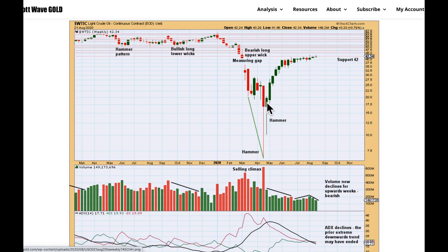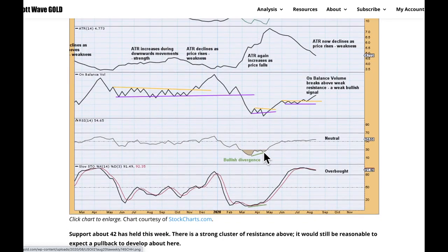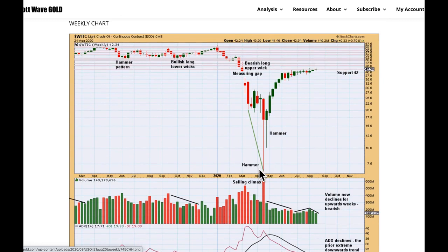If this is a new trend, and it certainly looks like it is, we've got a couple of really, really strong hammer candlestick patterns down here. The downward trend reached really extreme levels. There was bullish divergence between price and RSI, all of those things to indicate that we had a sustainable low in place. So this was absolutely expected.